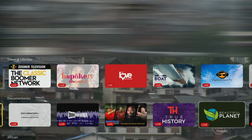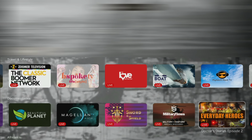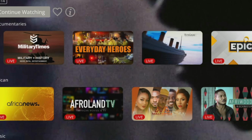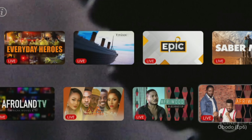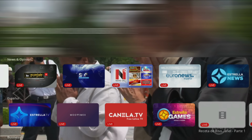If it's documentaries that you enjoy, 13 new channels have been added, including True History, Beautiful Planet, and Magellan TV. A whole new category has been added that brings entertainment and music channels together in an African channel bundle. And 21 Spanish language channels have also been added, such as Canela TV, Estrella Games, Casa Comedy, Spanglish, and Tucine.